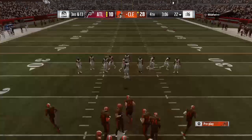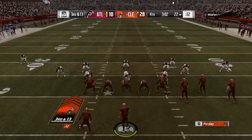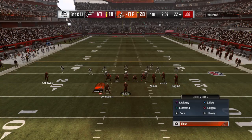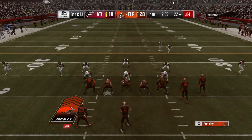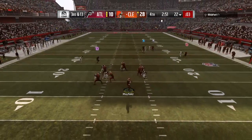The Browns on third down. They've converted 3 out of 5 thus far. This is going to be 3rd and 13. From the shotgun, it's Mayfield.